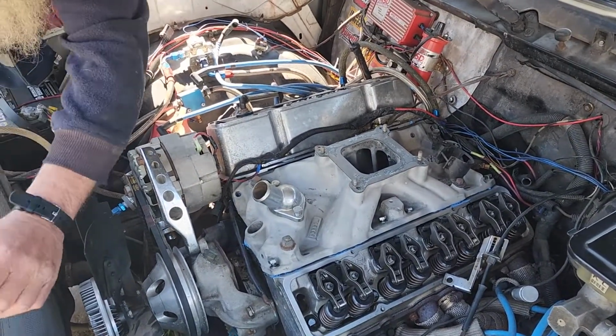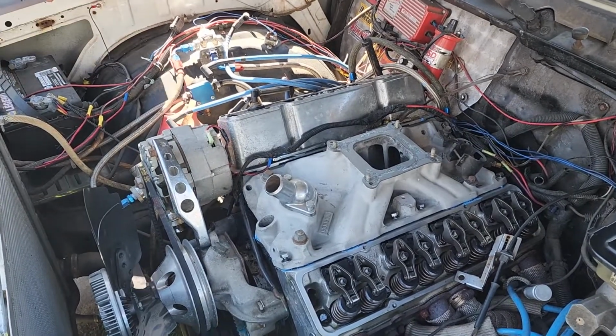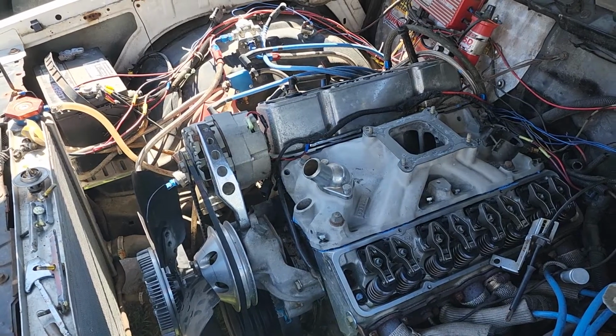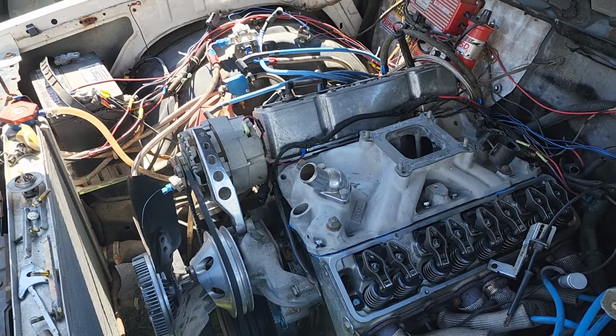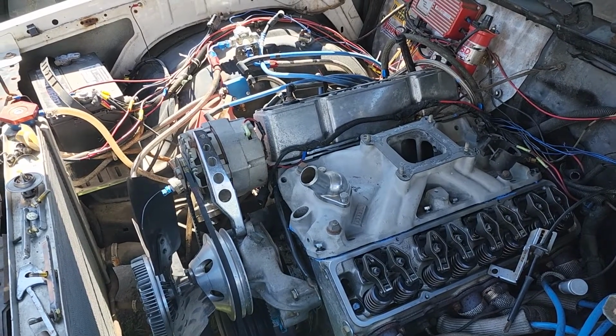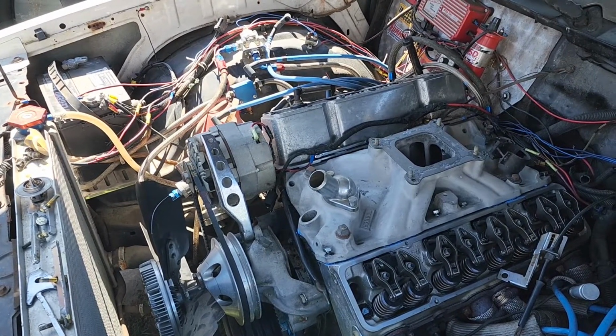Now, why do you suppose they opted for a small block versus a big block in such a big car? Because this car could definitely accommodate a big block. Absolutely, it could. But is there an advantage to the small block? Yeah, people who like small blocks really love them because they rev high, and people like to scream at motors, and they make a lot of torque.